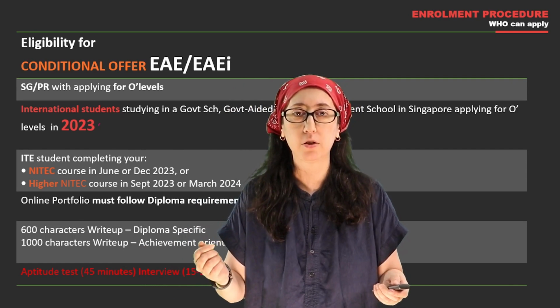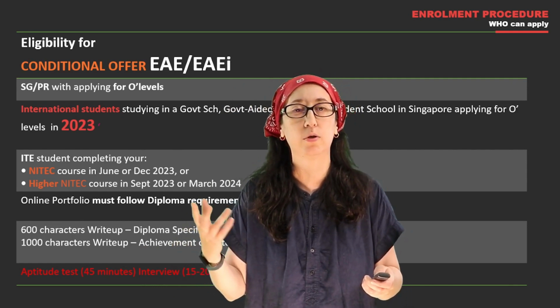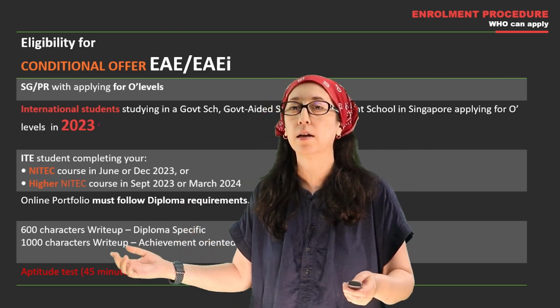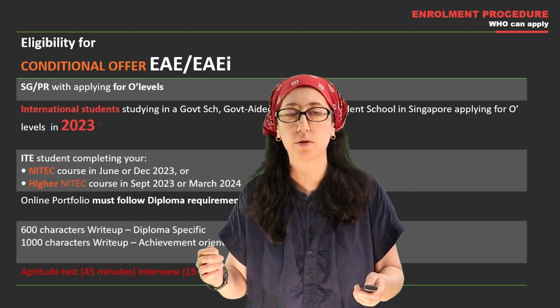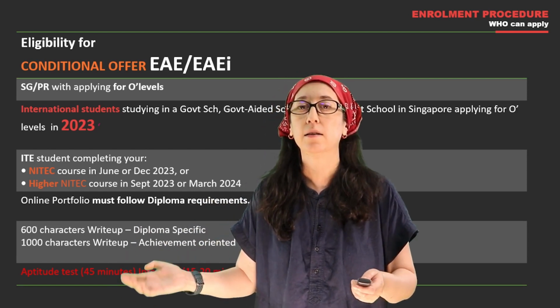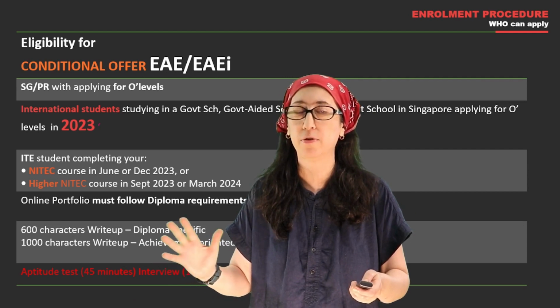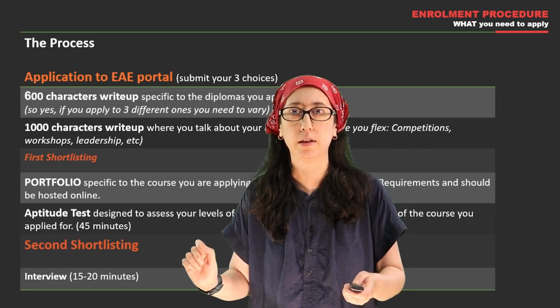If your application is successful, you'll receive an email notification that will ask you to submit your portfolio link to us, and then you come and sit for an aptitude test, which is about 45 minutes. And if you manage to pass the test, then you will be called to do an interview with us, which is roughly 15 minutes.